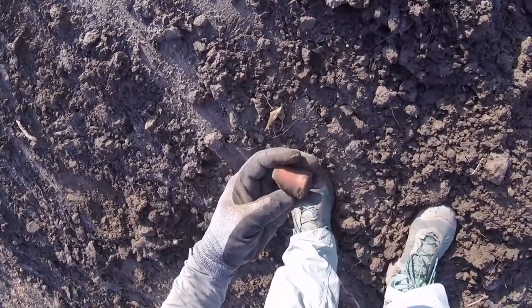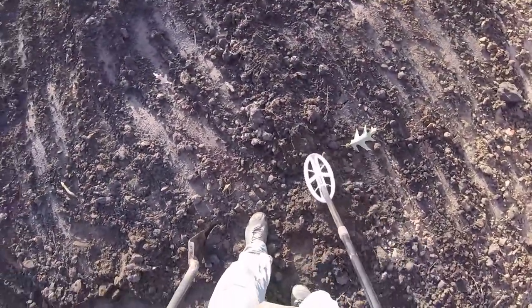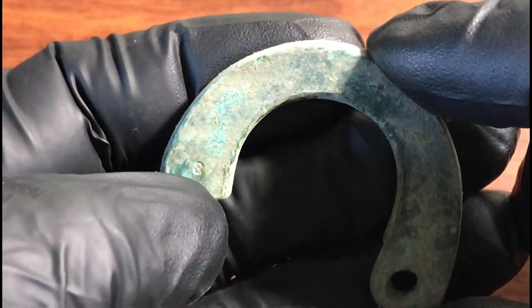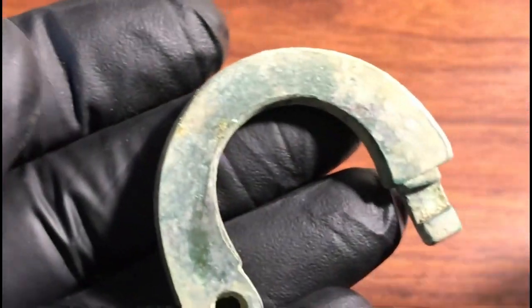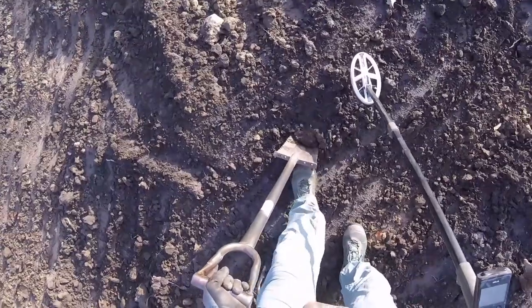This is, it's a knob of some sort. It's a knob. You want it? I don't want it. Brass railroad lock top latch. Got an S embossed right there, or stamped, I should say. Pretty cool. It's a 91. What the heck is that going to be?